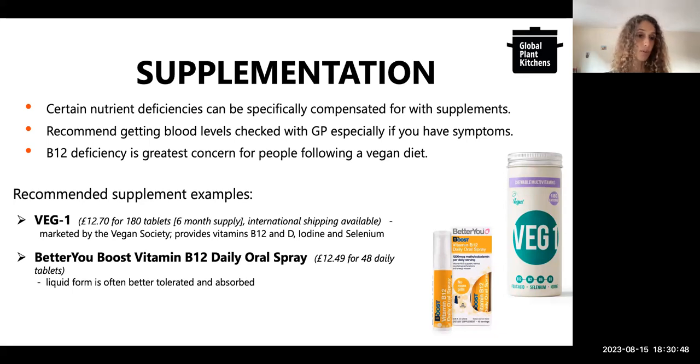There's a supplement, I've put a few recommendations, there are lots out there. There's one called Veg1, which is recommended by the Vegan Society. They've helped develop it, and it provides vitamin B12, vitamin D, iodine, and selenium. And it's not too expensive for a 6-month supply. It's £12.70, and it's shipped internationally.